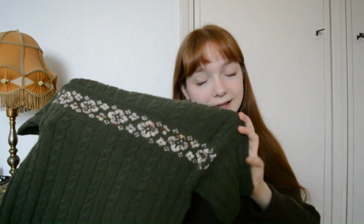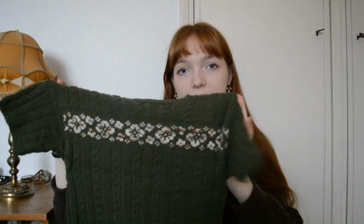Then I also finished this t-shirt. This is the Good Willow by Allison Cribbs. I hope that's right, Allison Cribbs. This is just a fingering weight cable t-shirt. The pattern is sport weight and long sleeve, but I made it fingering weight, and I got so tired of it that I made it short sleeved.